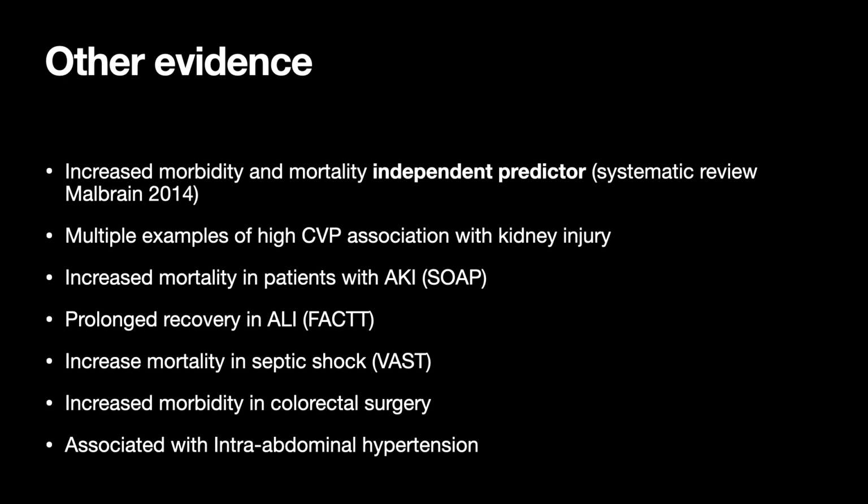What other evidence do we have? Here are just a few examples. So in fluid overloaded patients, we have increased morbidity and mortality, with fluid overload being an independent predictor from a systematic review.